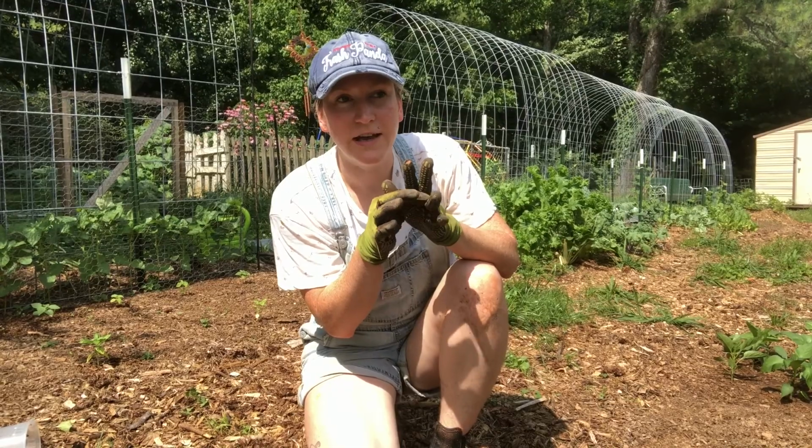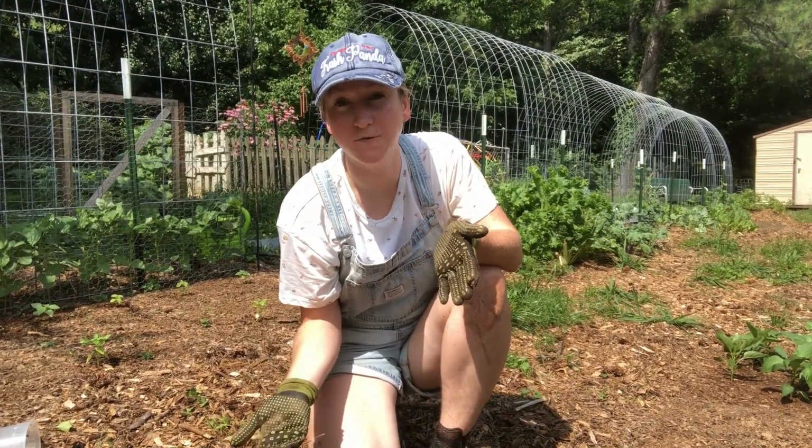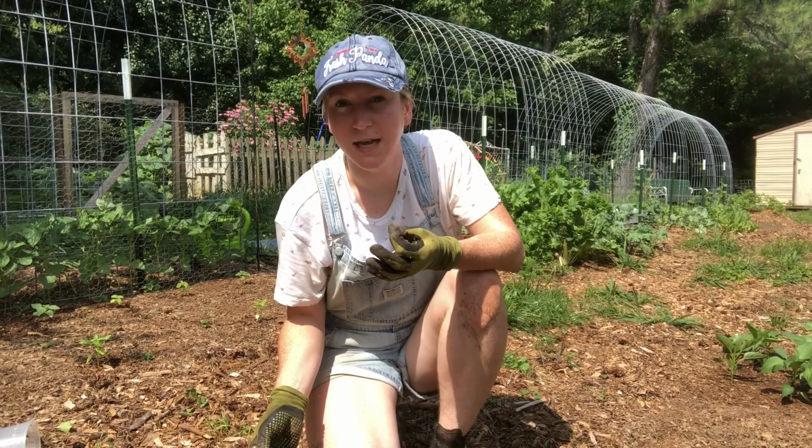I remember last year when I was harvesting okra, I would hold the okra up to my finger and see, because you want to pick okra before it's 4 inches long, like typically between 2 and 4 inches long is when you want to pick okra. That's when it's the most tender.